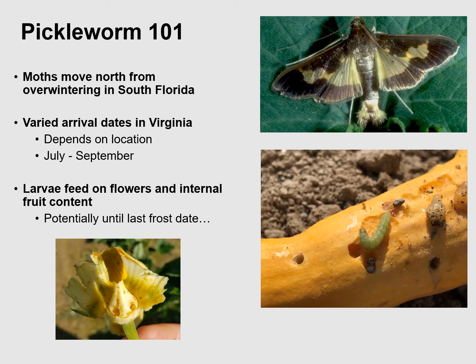Pickleworm is a tropical moth that we have not really dealt with for the longest time. I've been an entomologist in Virginia working on vegetables for 20 years now, and most of my career I have not dealt with this insect, not even seen it. And then all of a sudden I've dealt with it for 3 years in a row now.